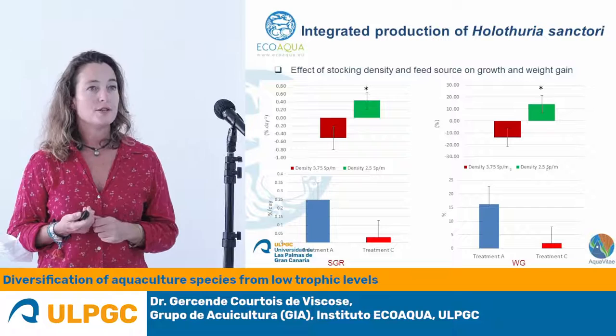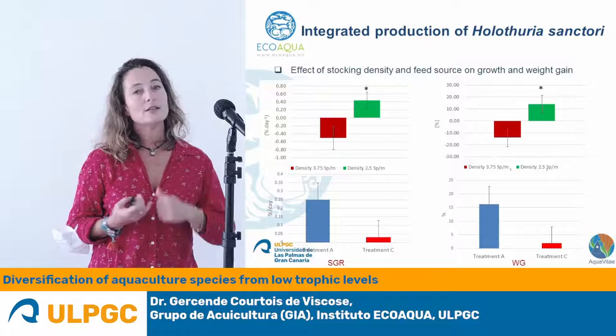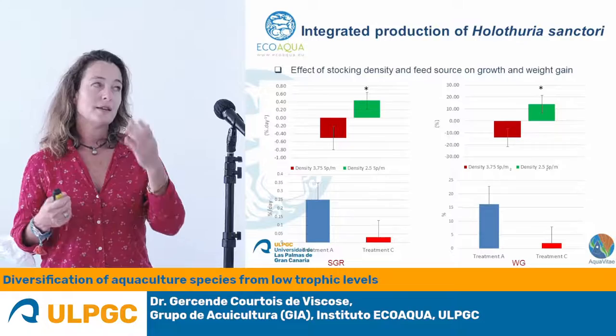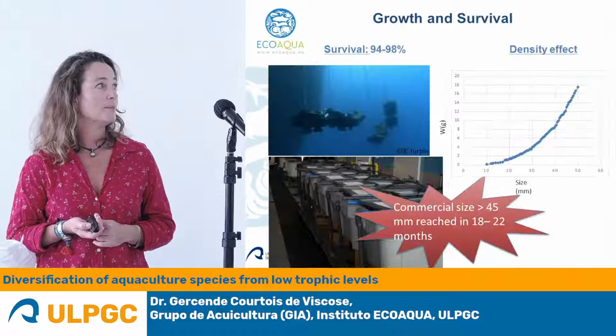So all these are experiments that need to be further developed in order to find the correct ratio in the system and to adapt the feeding strategy so that they can be beneficial for all the different low trophic species that are included in the system.